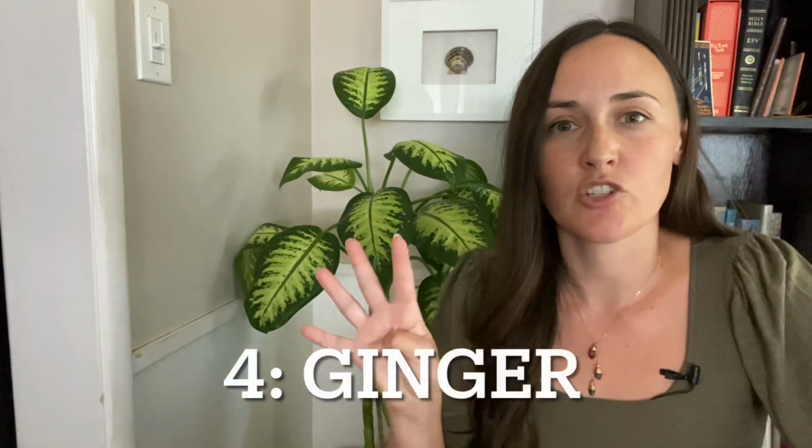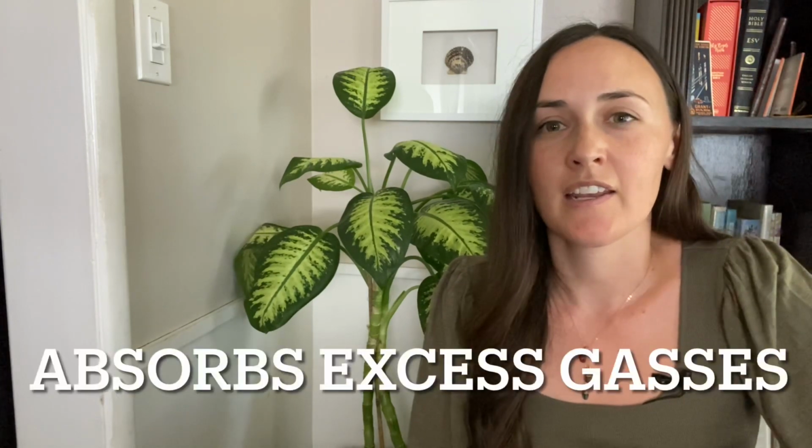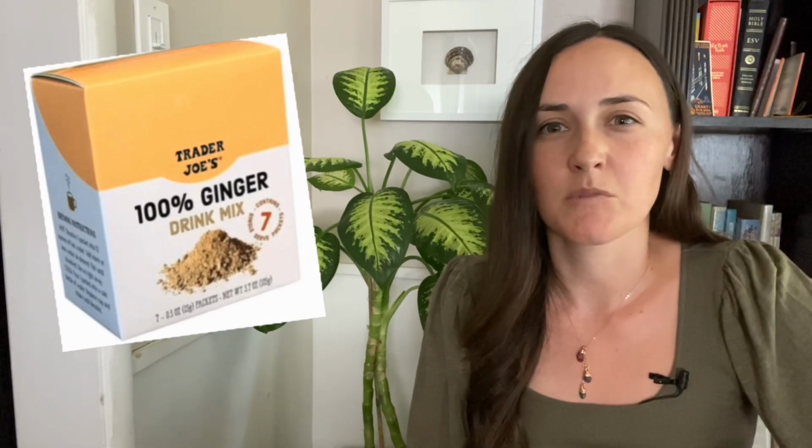And finally, ginger. Ginger helps with a lot of things related to digestion. It helps improve GI motility, it absorbs excess gases, it helps with nausea. In general, ginger is just really great for digestion. One of the easiest ways is probably to drink it as a tea, or there's some different powdered ginger drinks out there that are really good.